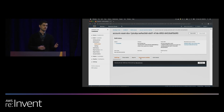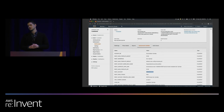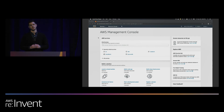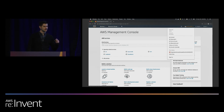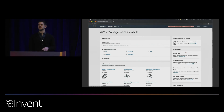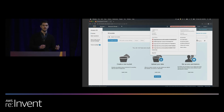So here now, if we look over in CodeBuild, we can see CodeBuild's kicked off. If we check out the environment variables, there we go. It's that 48233 account again that's being reset. Pretty cool. So then if we go back to our child account, once the reset process has finished and we go into S3, we can see that indeed that S3 bucket that I made is gone, right? So it's just as easy as that. You end the lease, it blows away everything in the account, and gets it ready for the next person.